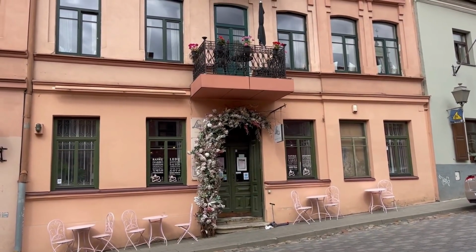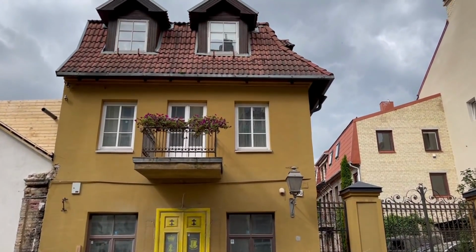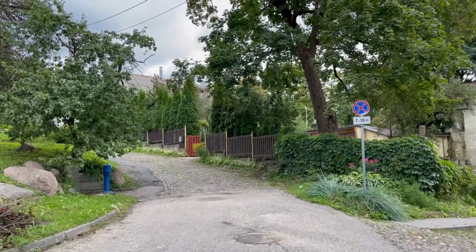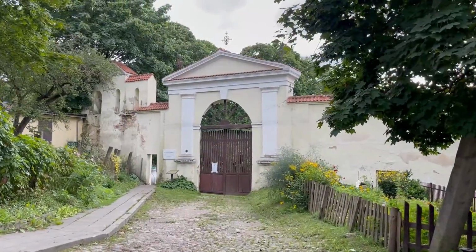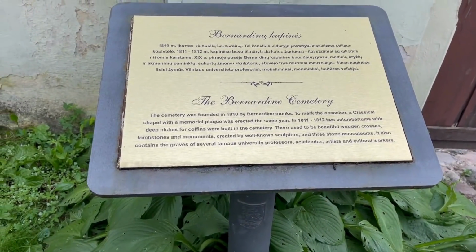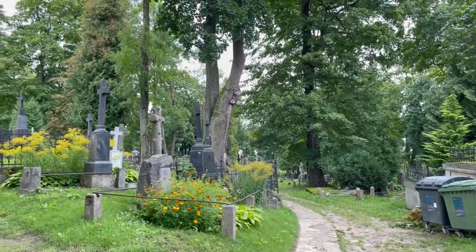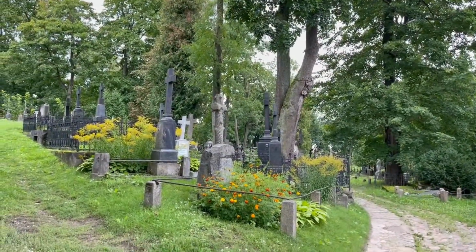I walked east in Užupis along Palako Gatve, past some beautiful buildings, a small park, and into a quieter part of the neighborhood until I reached the Bernardines Cemetery, one of the oldest cemeteries in Vilnius, originally built by the Bernardine monks. It was built in 1810, and it used to have quite a big chapel and the wooden crosses that you see all over Lithuania.